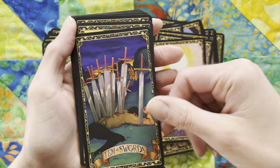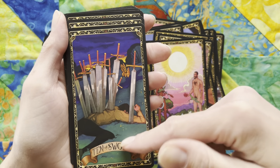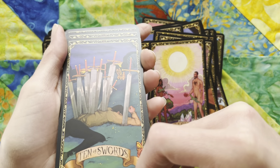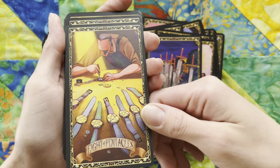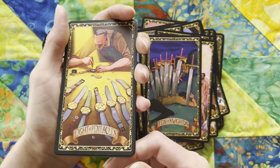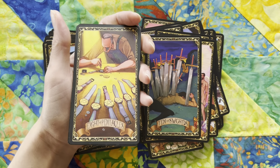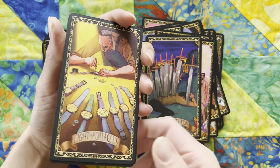And I love these swords. I love the background. It really brings out the swords. This color green is amazing. Yeah, I love this deck already. You could definitely tell this is like mastery. He's mastered his craft. It's not really my favorite card, but it says something, so it doesn't really matter.